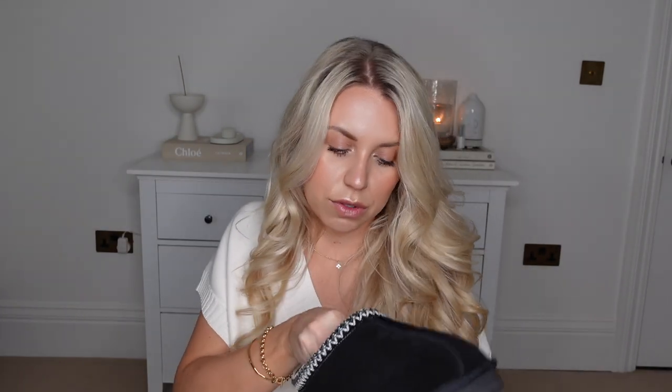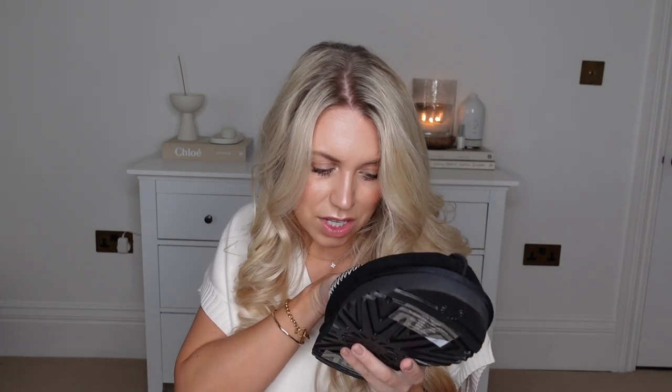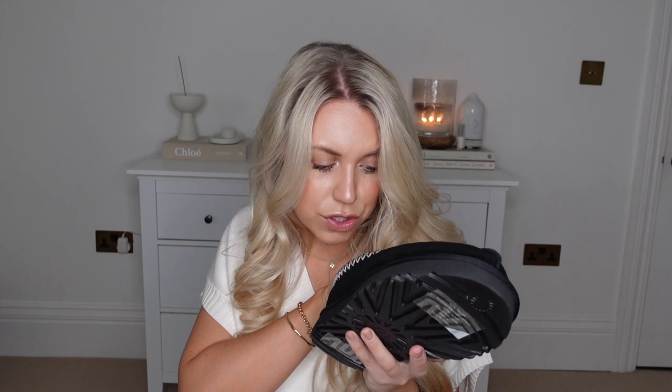Now let me know, can you wash these? Does it say anywhere about washing them? If I can, obviously, to try and restore them. Oh, here, there's a label. Does it say? No. Let me know if ever you've washed your UGG slippers before and how they've come out.